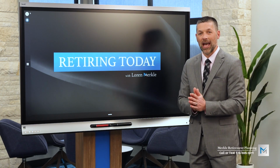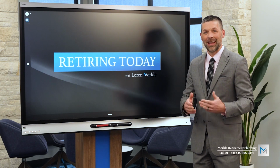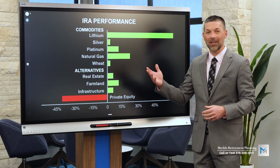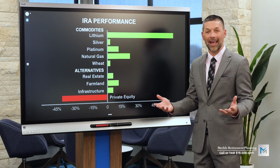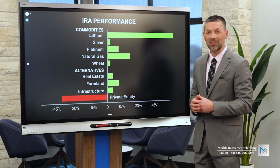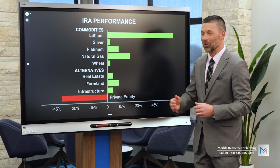But that opportunity now with more control, taking your retirement balances out to an IRA, now there's more things you can do. You have this entire world of investments to select from. So we're going to look at some of these. We're seeing some commodities up here. We're seeing some alternatives. Those are two of the asset classes that we may want to have part of your portfolio in. And this is showing 2022 performance for a handful of commodities and alternative investments.